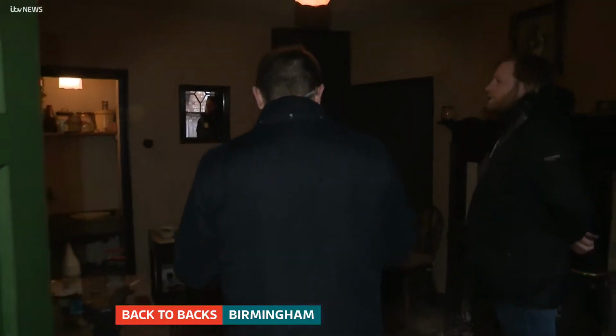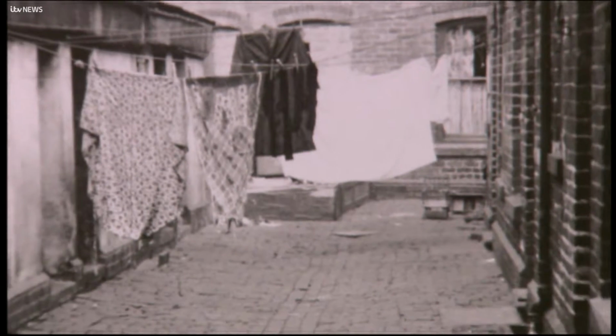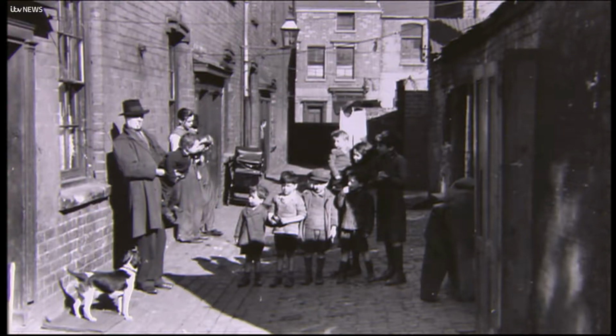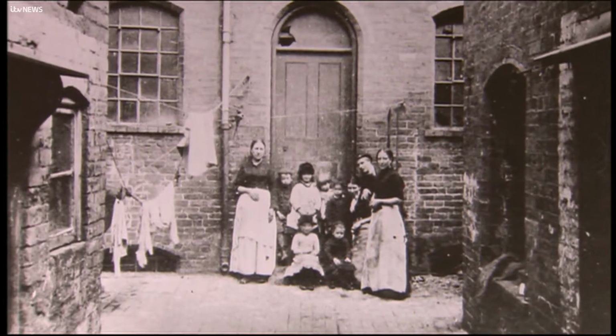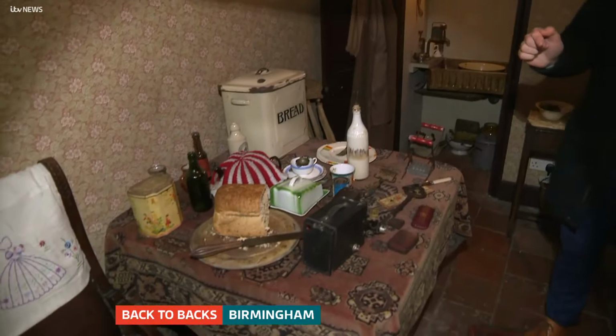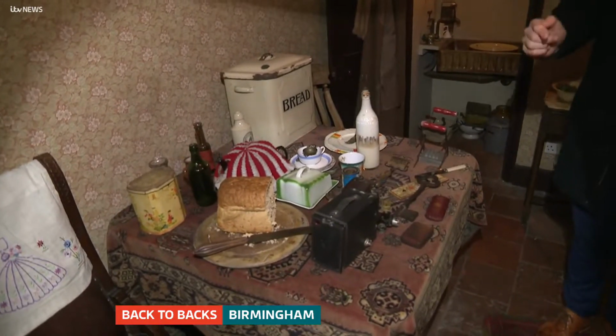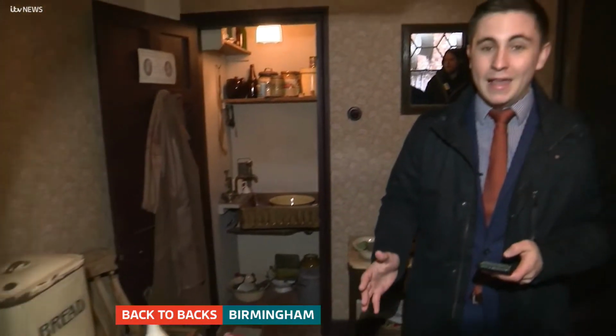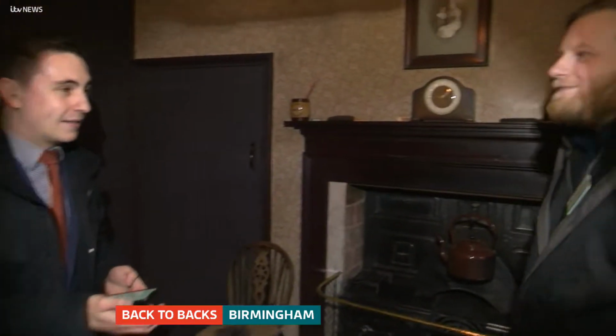Legislation was passed that banned the building of new back-to-back houses because they were deemed unsuitable, but people didn't really have anywhere else to live, so they continued to live here. Now, this court of back-to-back houses is actually the last ones remaining, the last surviving in the West Midlands. At one point, 60 people lived in these 11 houses in the damp, dark and cold conditions. Today, though, they're maintained by Josh Lowe and the team at the National Trust.